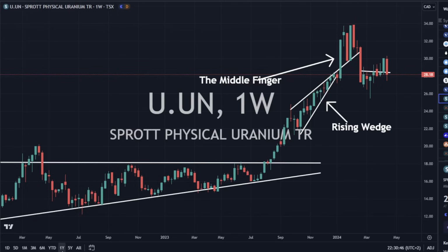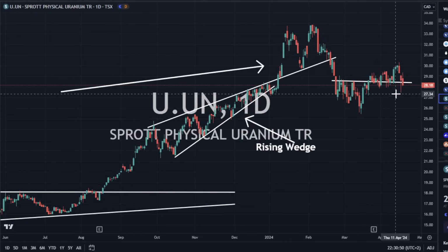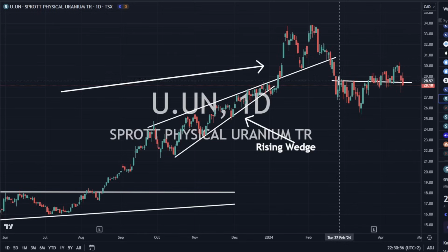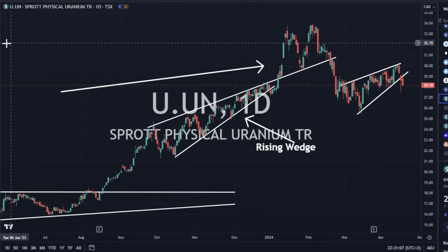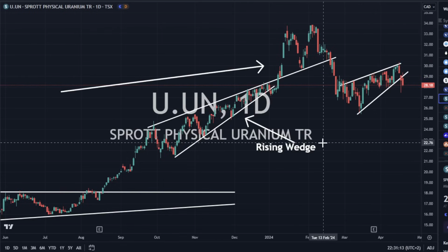Sprott Physical Uranium Trust, down a little bit. We're at support. We'll see if this support holds. Maybe this is kind of an A, B, C correction. So if I were to redraw this and show you what I'm seeing potentially, what this could be is more on the lines of something that looks like this. And we've got a breakout to the downside here, and we could see further downside potential in uranium, unfortunately.